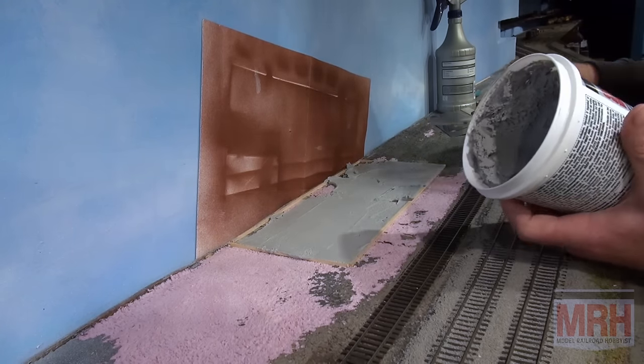Well, today what I'm doing is I'm going through the scene and I'm replacing some of the lights where the masts had been broken off. There's one right here that's broken. And I just replaced this one right here on the end.